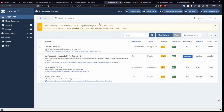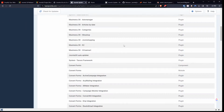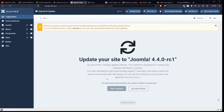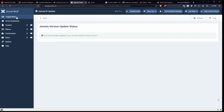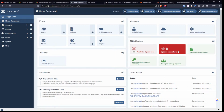Okay, so getting me classified here on this again. All right, so we'll go back here to Joomla update. Oh, this is the window here. Okay. All right, let's just do it. There's no backward incompatibilities between 4.3.4 and 4.4. Okay, so we're going to go OK, and we're going to update. I'm aware, so I'm going to start the update. And off we go to the races. Look at that. Everything is good. It's running nice. There's an update to 4.3.4 available. How about that? That's because it's RC, but that's fine.